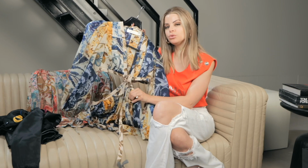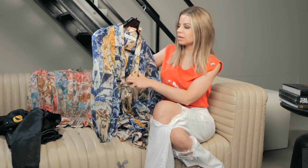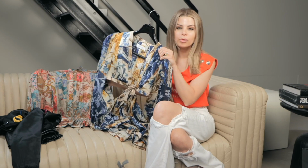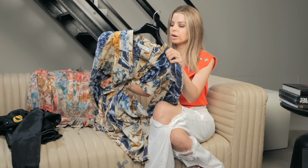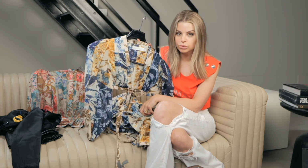I'm going to show you 2 ways that you can wear this because I just think it's so cool with this tie. I love that it's low cut. I love the billowy sleeves, and I love the print and the material. This is all in all very, very Zimmermann, very my vibe, something that I just absolutely love. It's such a great go-to for me.